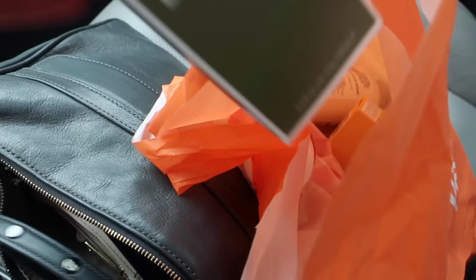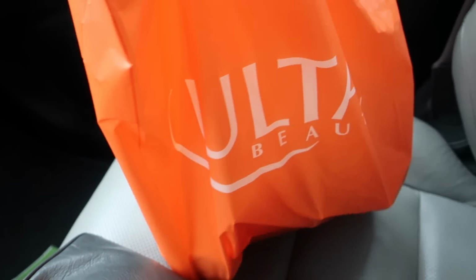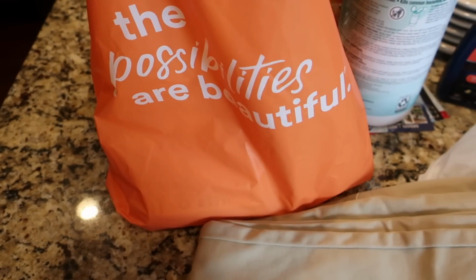Getting ready to run out. So pretty good stock up. I was able to get everything I needed in one spot, which is always nice. And get it in person so I can start using it straight away and not have to wait for an online order to get here. So win-win-win. So I'm back home.